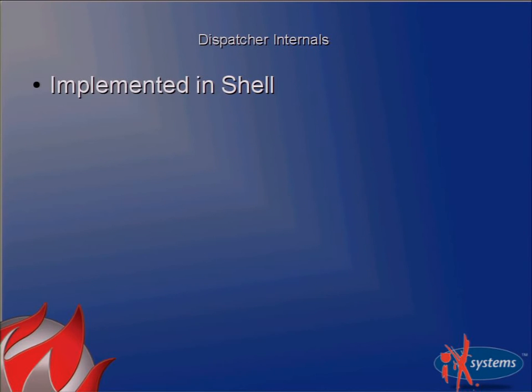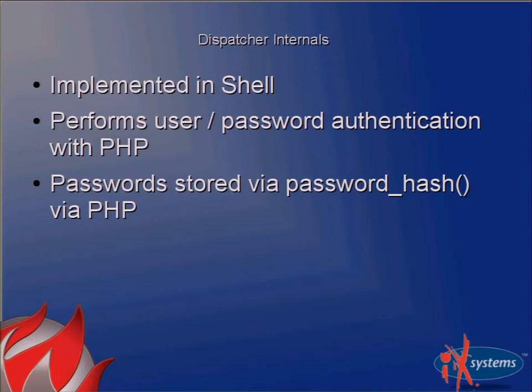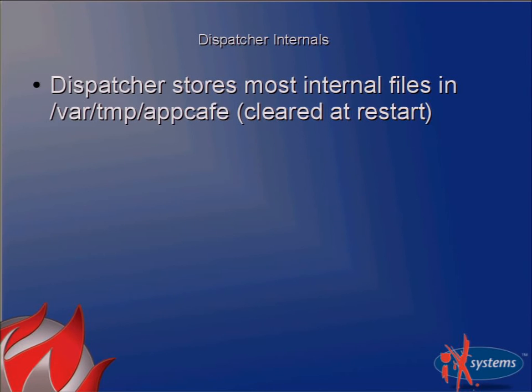So this utility is written entirely in shell. It performs all the user and password authentication with PHP, which we'll show here in a moment. Passwords are stored using PHP's password hash functionality. And then it, of course, generates random session keys, which are passed back to the client. So you can continue to work on your session until you time out or log out. Most of its internal files are going to be in /var/tmp/AppCafe. That's cleared out after each restart, so don't place anything important there.